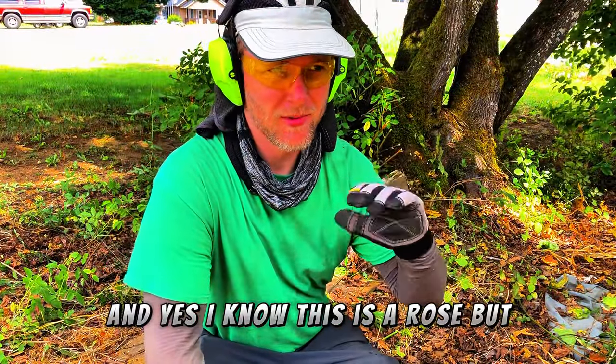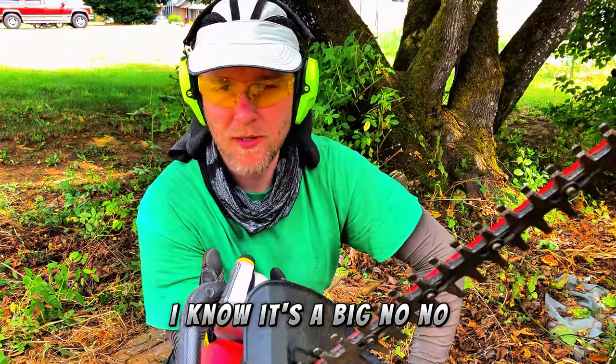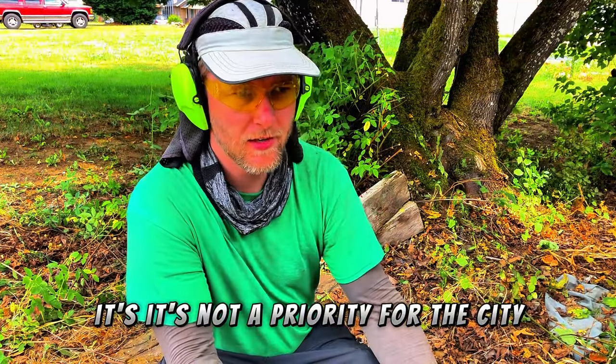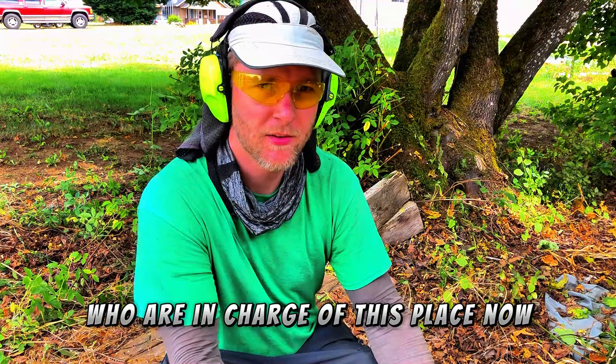And yes, I know this is a rose, but I know we don't use hedge trimmers on roses. I know it's a big no-no, but this rose wasn't cared for. Trying to get it ready to sell, it's not a priority for the city. It's not a priority for the people who are in charge of this place now.